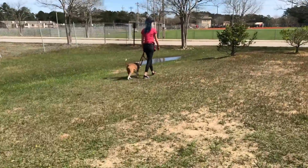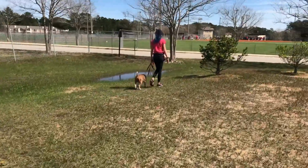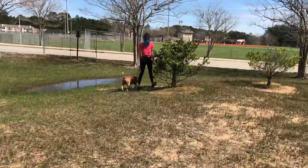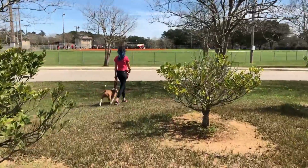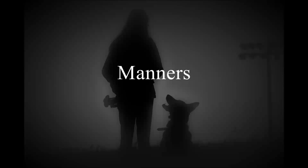So lots of treats, lots of praise, all to build value in listening to you and to build a stronger relationship between you and him, so that in the future when we do remove treats, he is more than happy and willing to listen and comply.